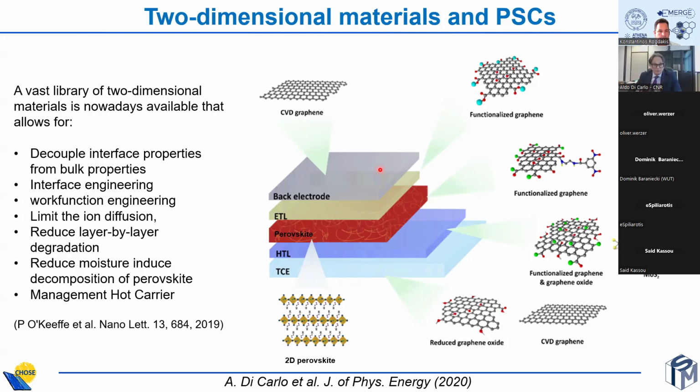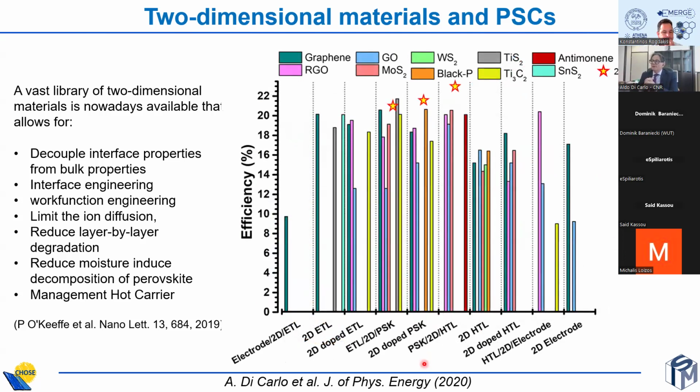You can even use two-dimensional perovskite on top of three-dimensional perovskite, because by increasing the size of the organic cation in the perovskite, you can separate the layers, so you can create a two-dimensional perovskite, which is nowadays very used. In this way, you can tune the interface and also the perovskite properties. Many people around the world are using two-dimensional materials everywhere in the cell to improve the efficiency. Here you can see the stars, those research papers that were using two-dimensional perovskite. So two-dimensional perovskite is also a very important way to improve the efficiency as well as the stability of the perovskite solar cell.